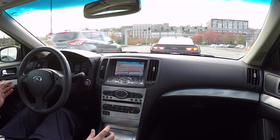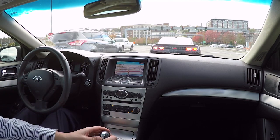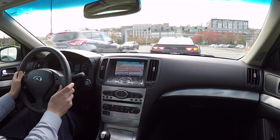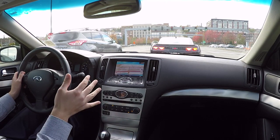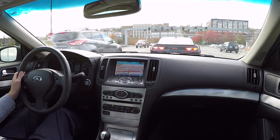Even when the vehicle's idling, you can still feel the vibrations of the engine. I can feel it in the shifter. At a dead stop and idling with the VR30 engine, it is a lot smoother. You can barely even tell that the engine's running at all.